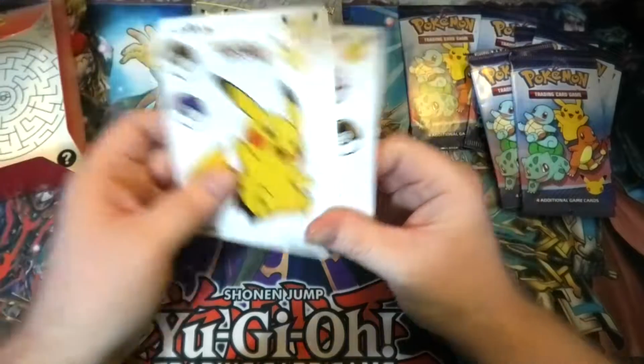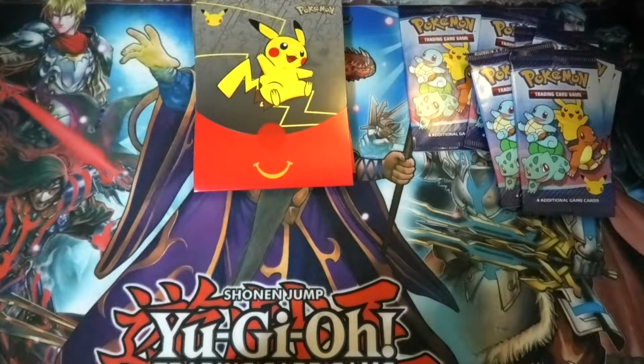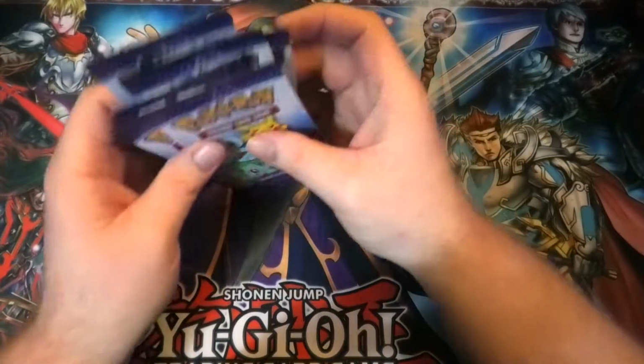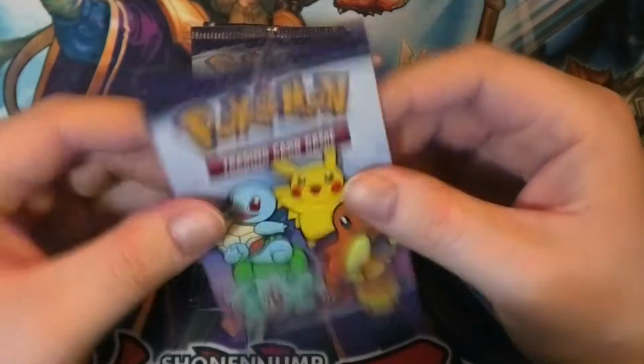Oh, you do get different ones. Oh, so there is a sort of collectible aspect with those ones. Another card case. Alrighty, good stack. First one.